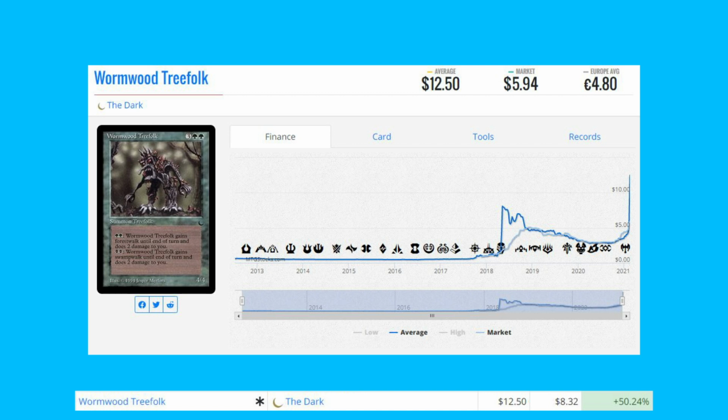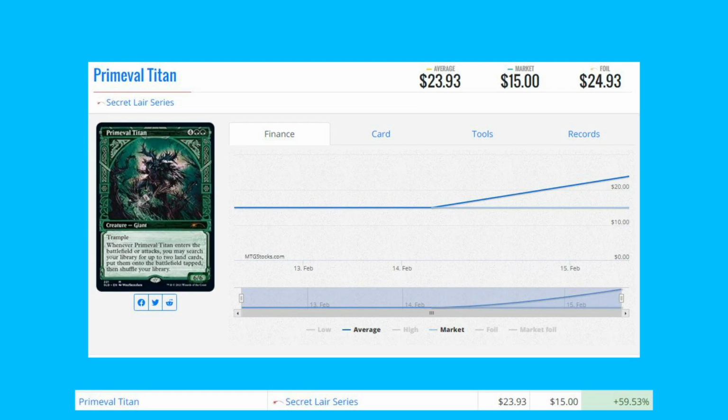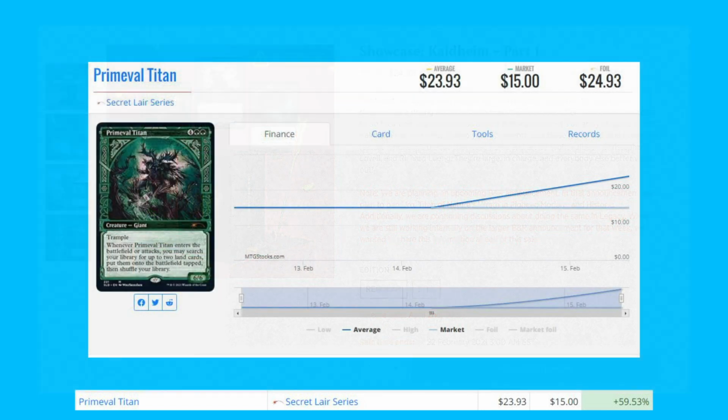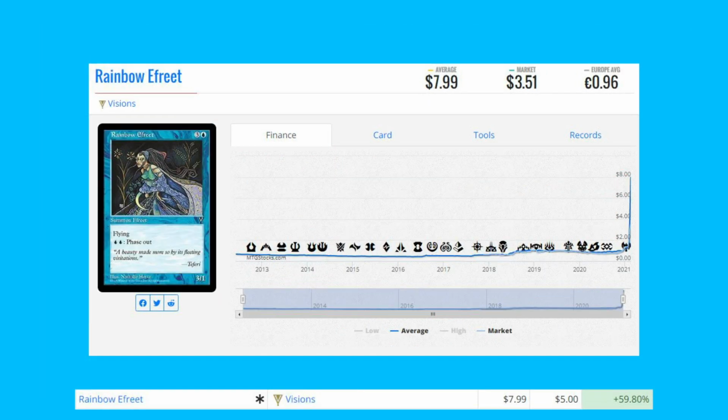We have on the list here Primeval Titan, and this is the Secret Lair one that's not out yet. It's up 59% from $15 to $23.93, and it's actually included in a Kaldheim showcase that comes with Uro, and it's actually on sale right now because Uro was banned recently, so I would suggest getting that rather than buying the single for this.